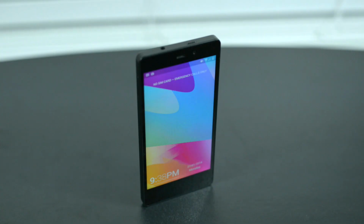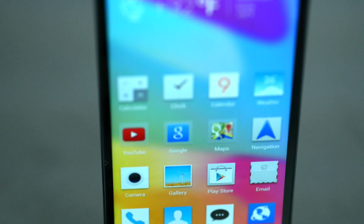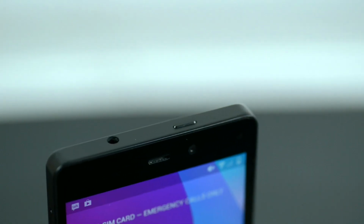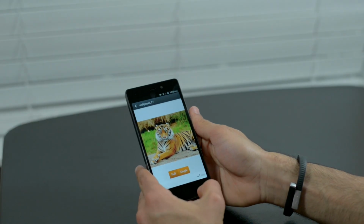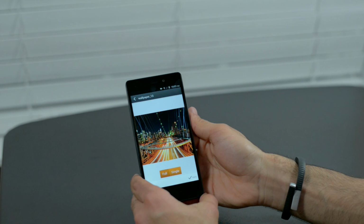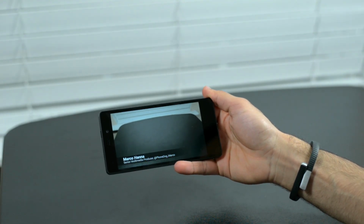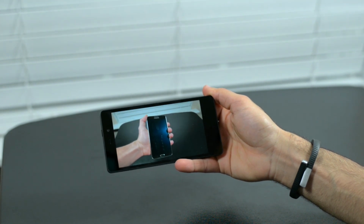Now, the display is a beautiful 5-inch 1080p IPS panel. It's an LCD panel. It has 441 pixels per inch. It's absolutely stunning, and the viewing angles are almost 180 degrees. It's basically a limitless viewing angle. It looks beautiful. The colors are super vibrant. I've been watching a couple of YouTube videos on this and comparing it to, say, the HTC One, and I much prefer the experience on the Blu Life Pure, and I was really surprised by me saying that because the HTC One has a beautiful display as well.